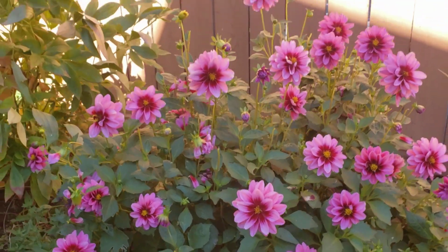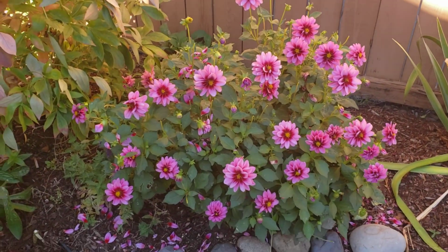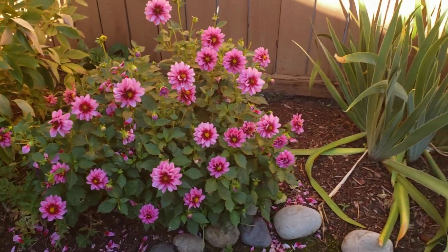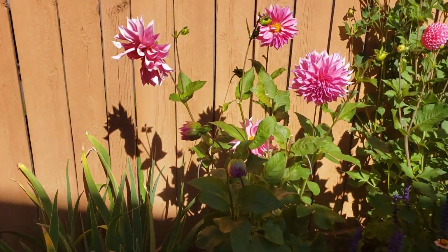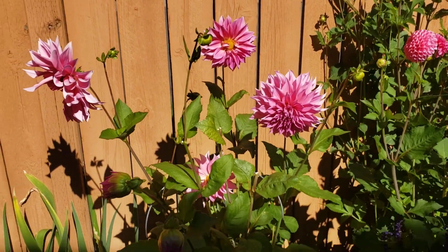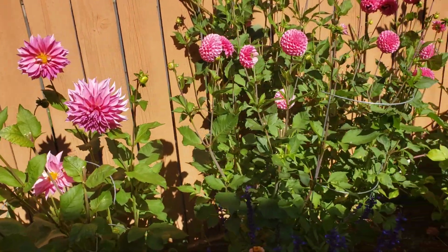Oh, it just blooms and blooms. It's beautiful. I do not know the name of that. If you happen to know the name, could you put it in the comments? And here is my Cafe au lait rose. I have 4 of those blooming and looking really good, so they'll go into my bouquets.